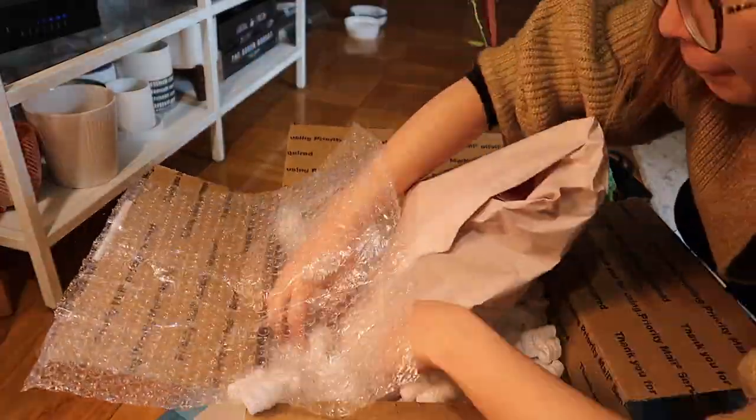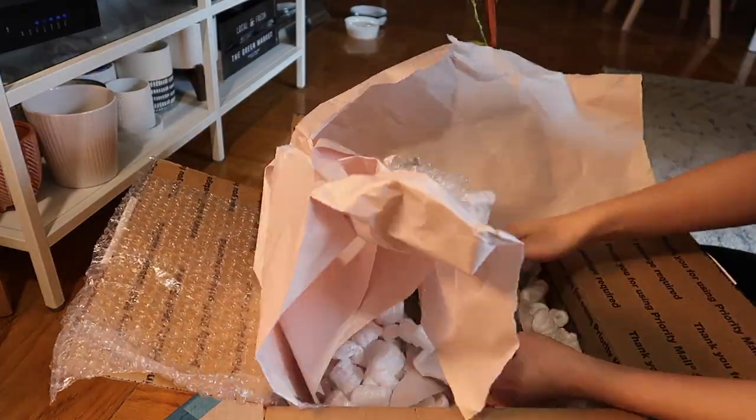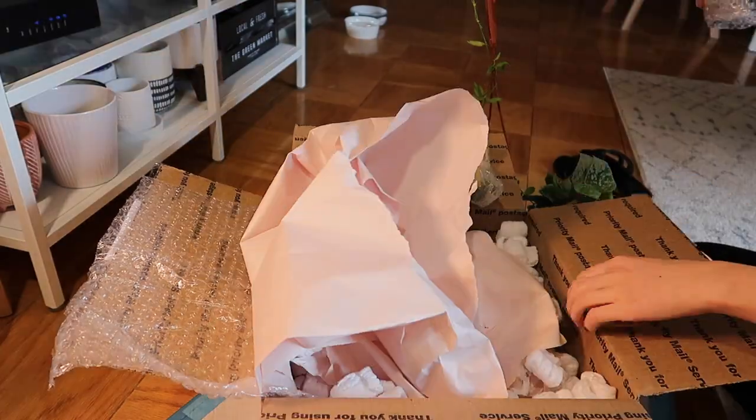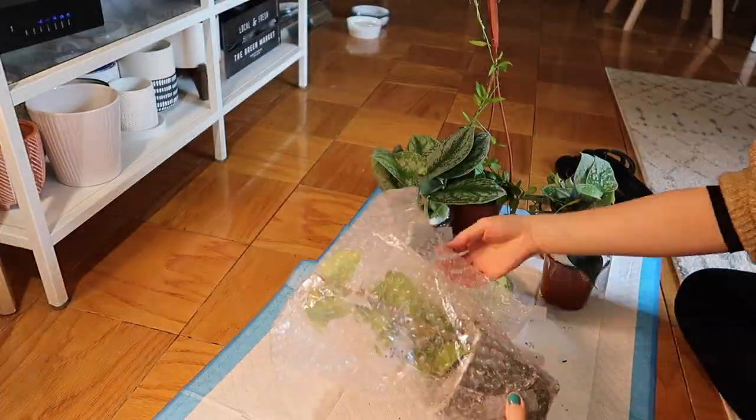And here's my second order. This is actually a Hoya order from Coco Ranch. I love buying Hoyas from her. Just sometimes she sells out pretty quickly.